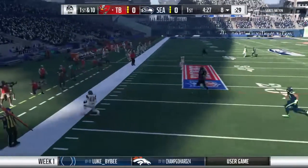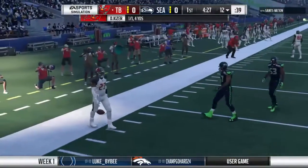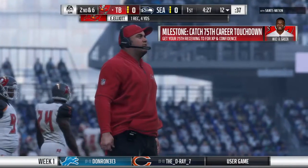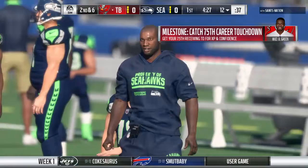Rolling to his left. Drops it underneath to Elliott. And he'll be out of bounds up past the 10-yard line. It'll be a gain of 4. And that'll make this a second down.